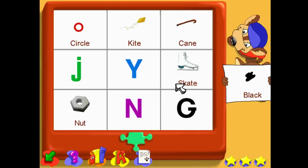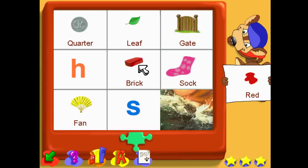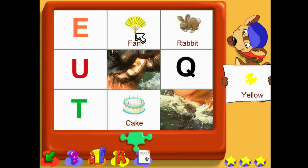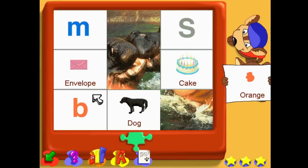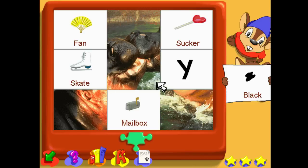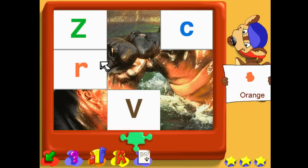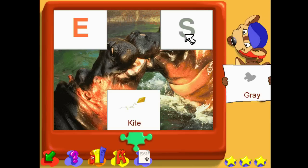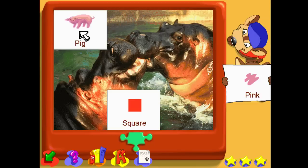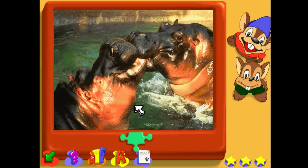Find the G. Find the brick. Find fan. Find B. Find Y. Find R. Find S. Find pig. Find U. Wow, you got all the pieces. Cool picture, huh?